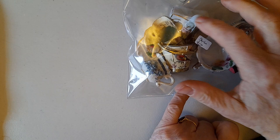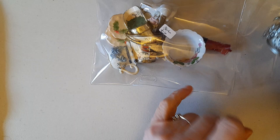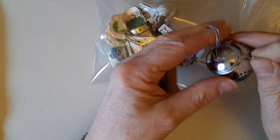And then there's some miniature things. So there's a cup, a bucket, a coal scuttle, a telephone, a jug, some Christmas plates. There's this kettle on a chain. And then there's a postbox. Rather random items, but for these items, I'm asking £2. 366.